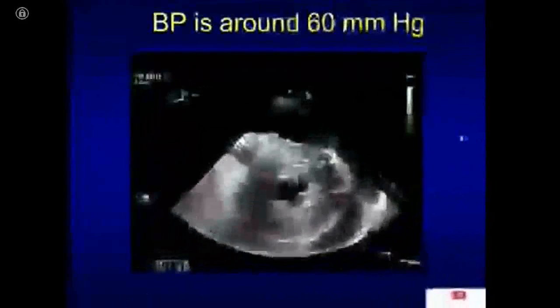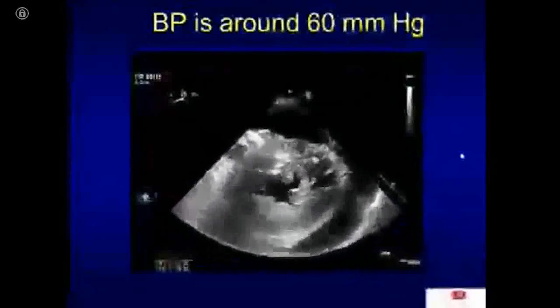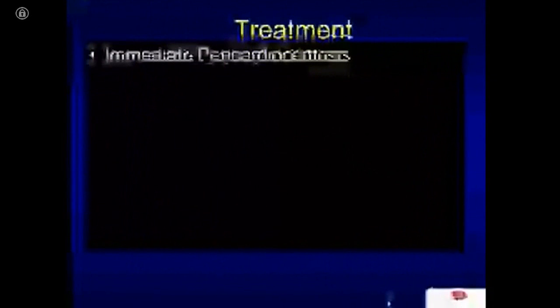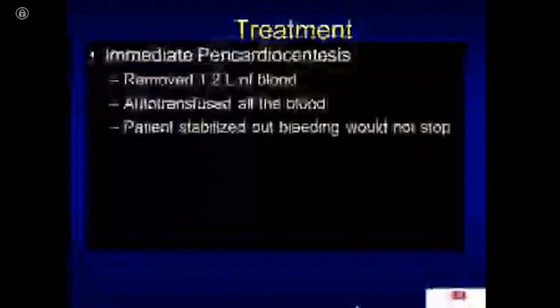Okay. So then we called DJ and he said, shoot the pulmonary vein. So I called him and I was like an idiot, I didn't listen to him. So now I did. So the question is, what do we do? Immediate pericardiocentesis, removed 1 liter, auto-transfuse the blood, stabilized, what next?